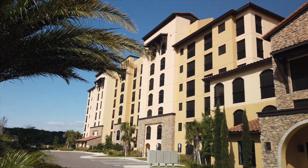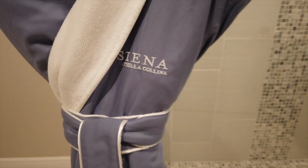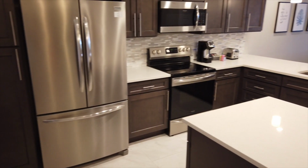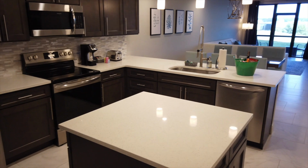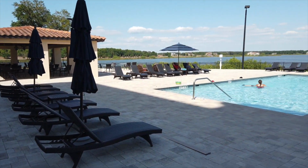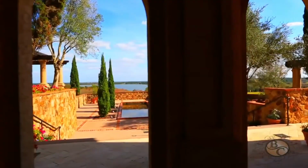The newest portion of Bella Colina is called Siena. Siena is a great option for customers looking to play Bella Colina here in Montverde, Florida. Two and three bedroom, very comfortable units that are absolutely perfect for golf groups. And right down the street from the golf course, that makes it even easier to enjoy this entire amazing property at Bella Colina.